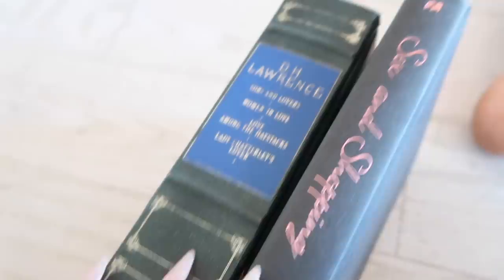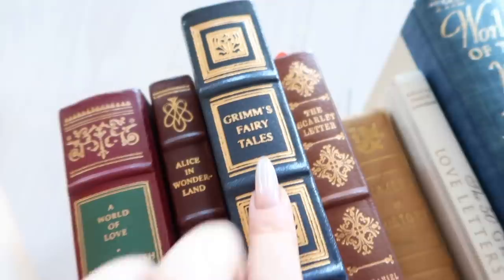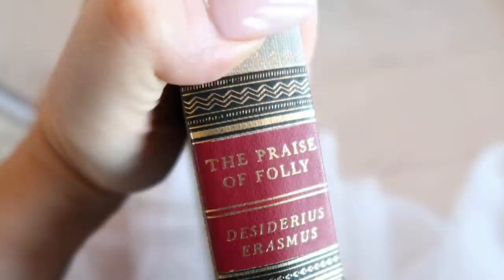Like this one, Nine Princes in Amber. This is the funniest book title in the world. Oh, I'm so funny sometimes. Grimm's Fairy Tales, The Scarlet Letter, Alice in Wonderland. Makers of History, hell yeah. Because I'm crazy. Oh, I actually got this on Amazon too.